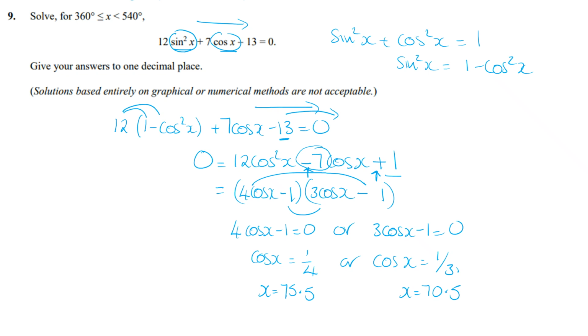Now it wants answers in the range 360 to 540. Now normally we have answers in the range 0 to 360. So 0 to 360, your cos graph goes like that, but we need to go another 180 because we want answers between 360 and 540. Now our calculator has given us answers here before 90 of our 75.5 and 70.5.